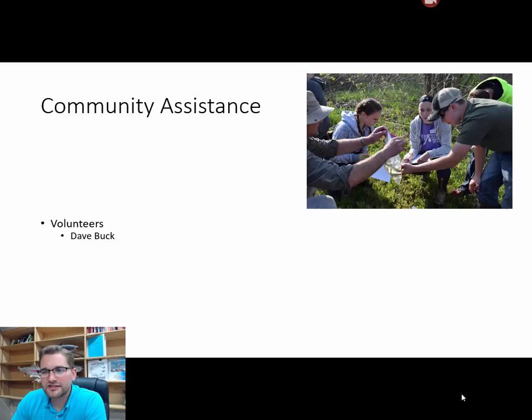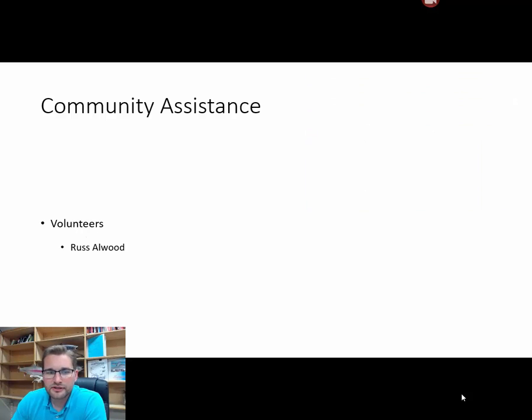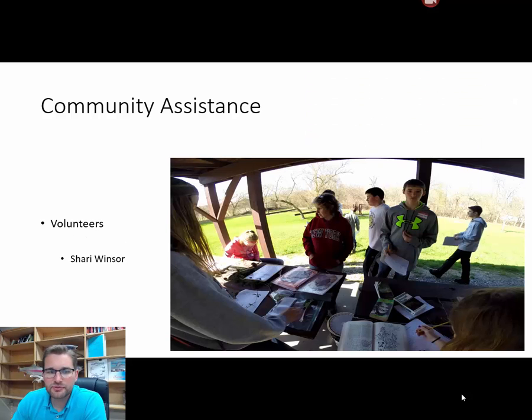We've had a number of volunteers that have helped us with the project as well. This year Dave Buck came out and helped us. Russ Allwood has always helped us with the project. He helps the individuals from the DEQ in the morning. He helps them do the shock and collect the fish that we allow students to identify.